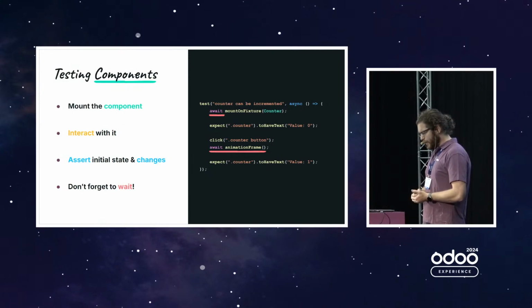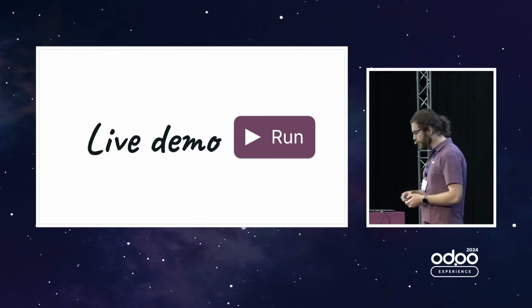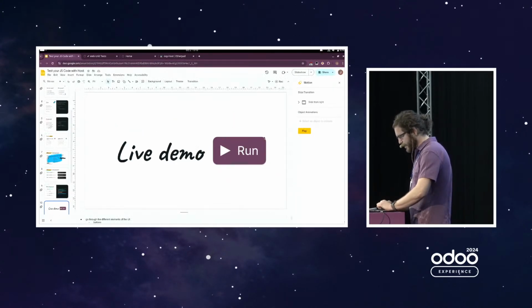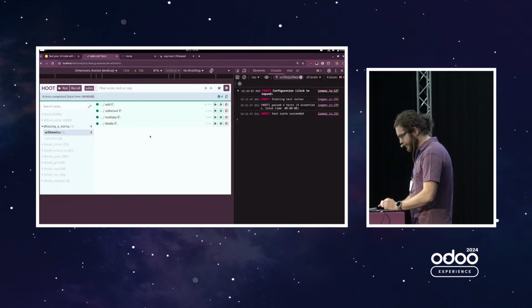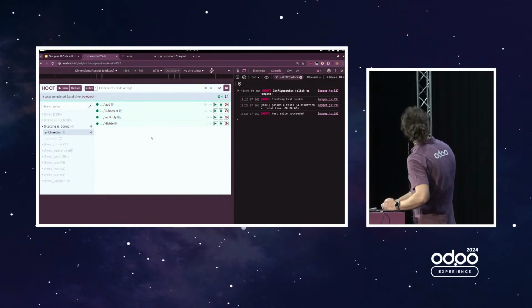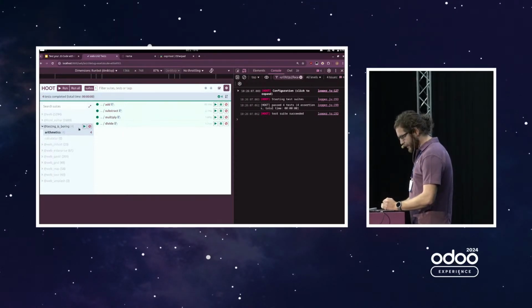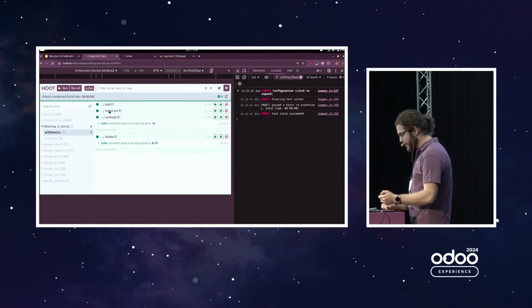Great. Well, now that we know how to test components, I can just show you what it looks like, because this is all just code, right? So here is the actual UI. This is the web test controller, and you can see that it looks like this. I have created a nice add-on here with a few tests, and you can see what it looks like. Here you have the test results.